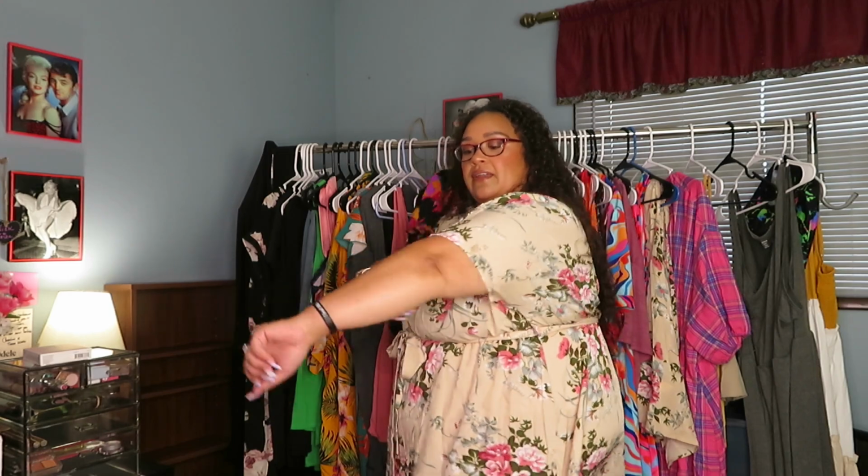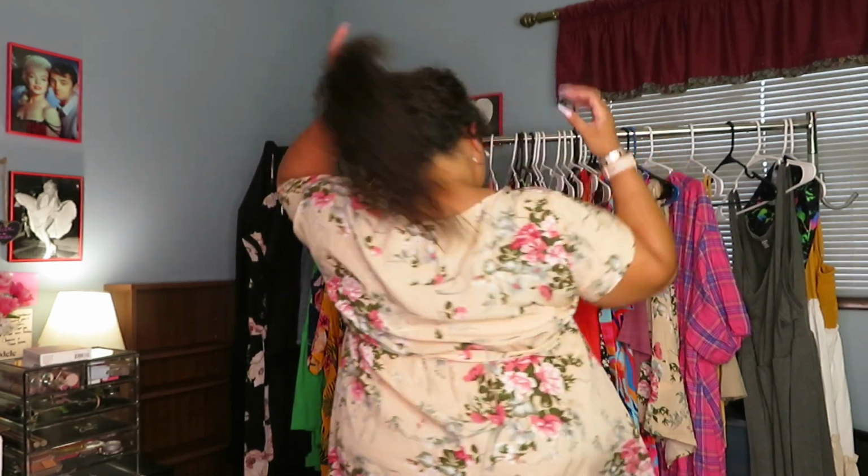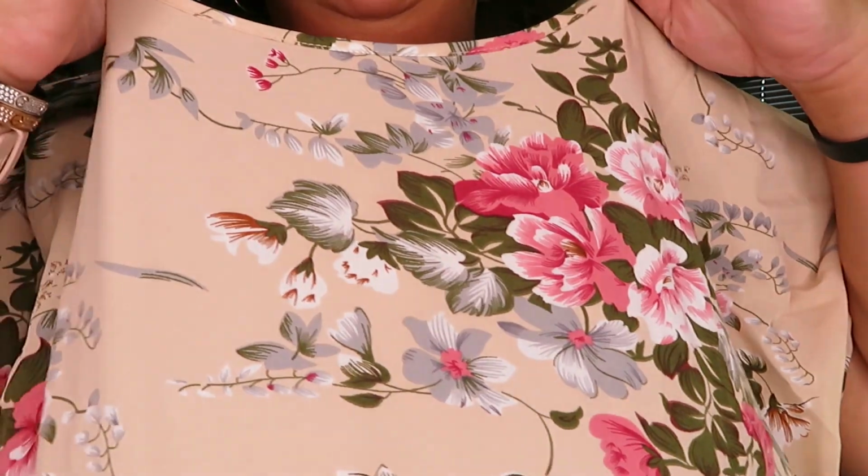So here's the side. Now, you do not have stretch here on the sleeves, guys, because remember, it's mostly poly, so keep that in mind. Make sure you're checking your measurements. And to me, this one ran a little bit bigger on the measurements, just FYI. So here is the front. Oh, y'all know I am a fool for floral.